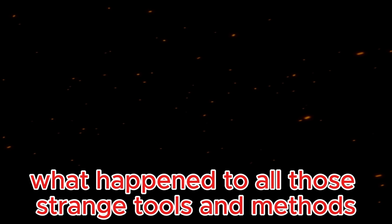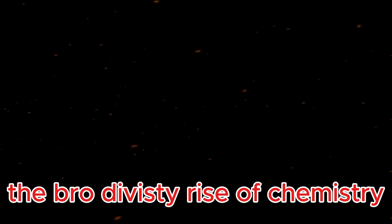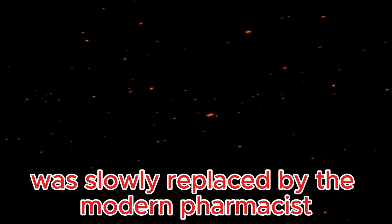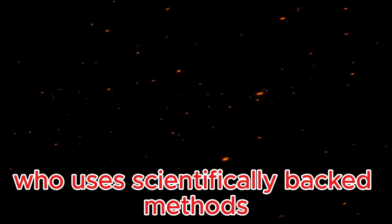What happened to all those strange tools and methods over the centuries? Historians have pointed out that many of the apothecary's practices were eventually replaced by modern medicine. The rise of chemistry, pharmacology, and scientific medical practices gradually pushed the apothecary out of the spotlight. The apothecary's role, once central to the health of the community, was slowly replaced by the modern pharmacist, a highly trained professional who uses scientifically backed methods and formulations to treat patients.